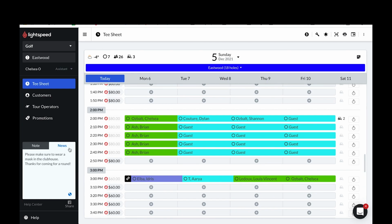And you can also see what note is being left on top of the booking widget. This booking widget note is going to appear at the very top, and it will stay there indefinitely until you remove it. So you can see here that I had: make sure you're wearing a mask around the clubhouse and thanks for coming for a round. So it allows you to leave a note, and it'll stay there indefinitely.